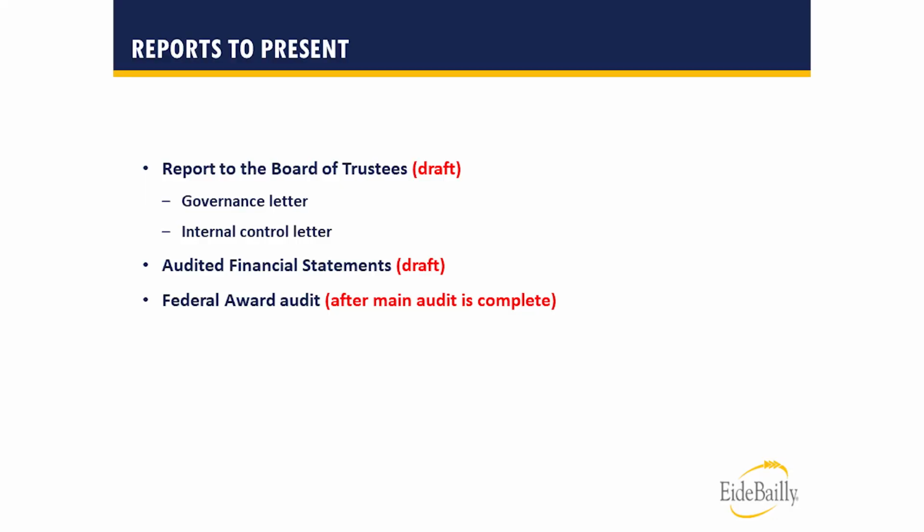So what I'm going to present to you are your audited financial statements and your report to the Board of Trustees. Both of these are in draft forms. We're very close to being able to finalize that. I was just talking to Christy, hopefully maybe sometime next week or the week after that, we should be able to finalize the financial statements.